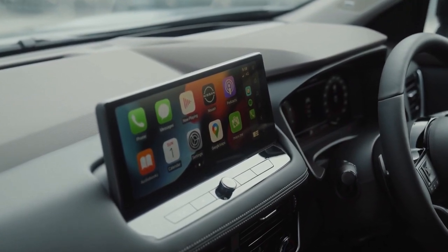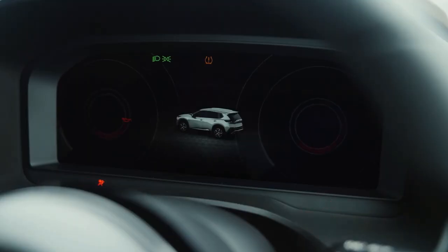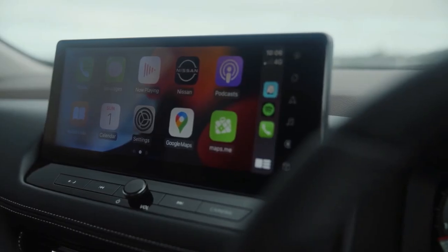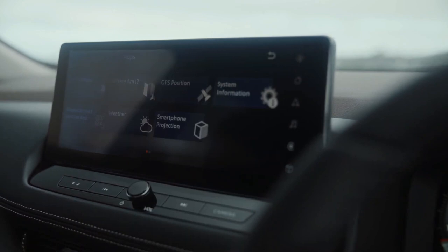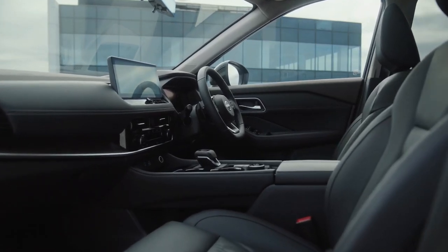Inside, the latest Nissan X-Trail has a similar design to the Qashqai, with a 12.3-inch digital driver's display and a 10.8-inch central infotainment system mounted on the dashboard. Apple CarPlay and Android Auto will be included, making it simple to connect and mirror your phone on the car's large screen.